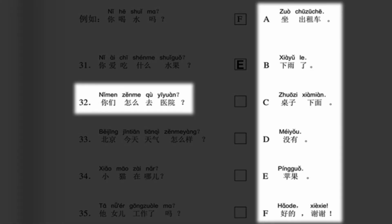Question number 32. It says 你们怎么去医院? That means, how will you go to the hospital? And the available options are option A, 坐出租车. That means to take a taxi. I think this option suits the statement, so I will write A.